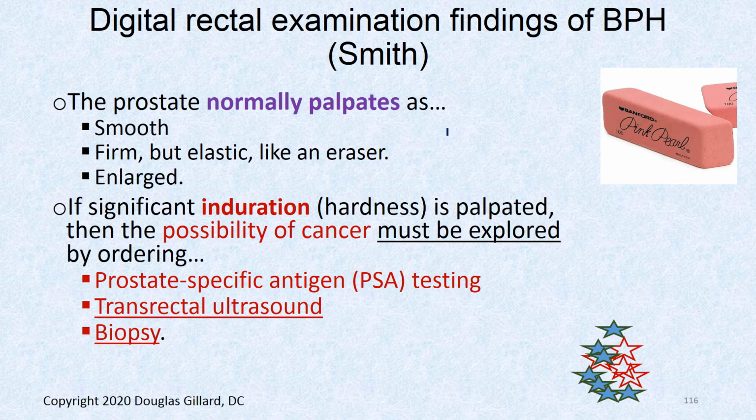Remember, the prostate normally palpates as smooth. It has the hardness of an eraser, so it's a little soft, but it's firm, but not boggy or mushy. A word for hardness, probably won't use it on the test: induration means hardness. So add that to your vocabulary list if you don't know that. If there is significant induration, then you have to think the prostate is cancerous, and then you have to order or refer out to a urologist if you want to. Somebody has to order PSA testing, prostate-specific antigen. You could do that. Best that the urologist or proctologist orders the transrectal ultrasound and a transrectal biopsy. Those have to be done anytime you find a rocky hard prostate.